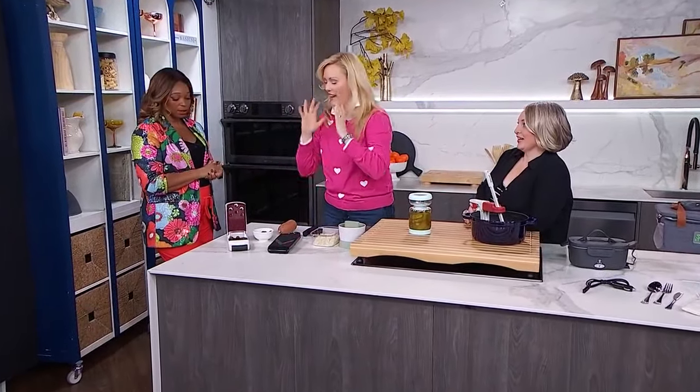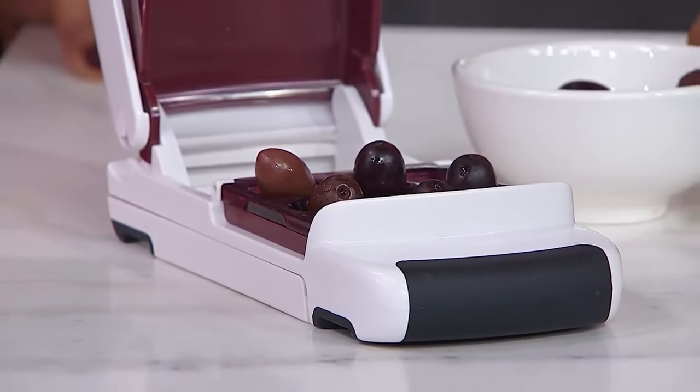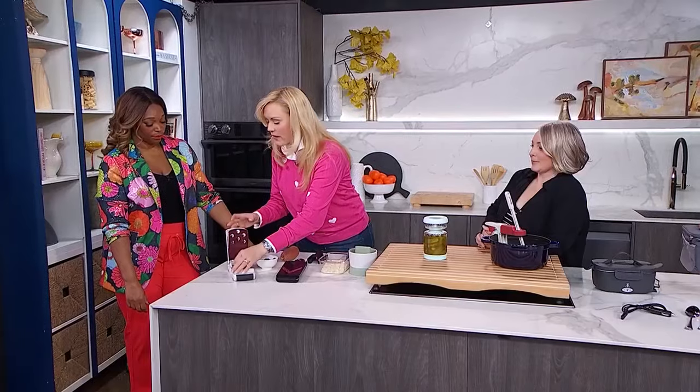Okay, I got absorbed by Lee Valley's stuff. You know, I love Lee Valley. That's such a great store. They've got great things, and so I grabbed a few things from them. This is a pitter. Now, we eat a ton of cherries and a ton of olives in our house. So this got my attention. There's nothing worse than taking the pits out of both of those slowly one by one, which I have an individual one for.